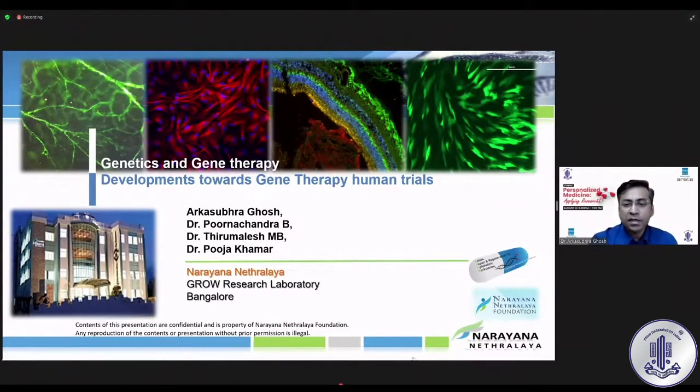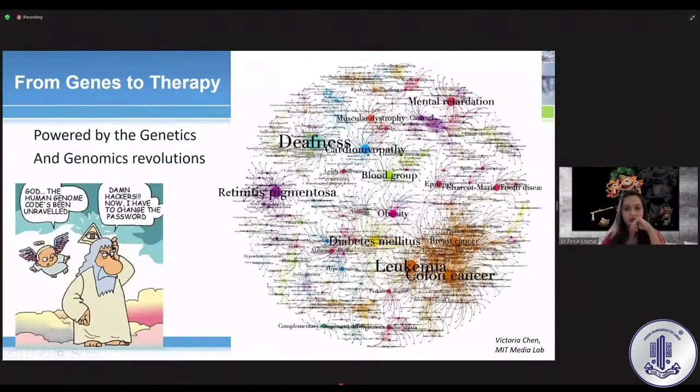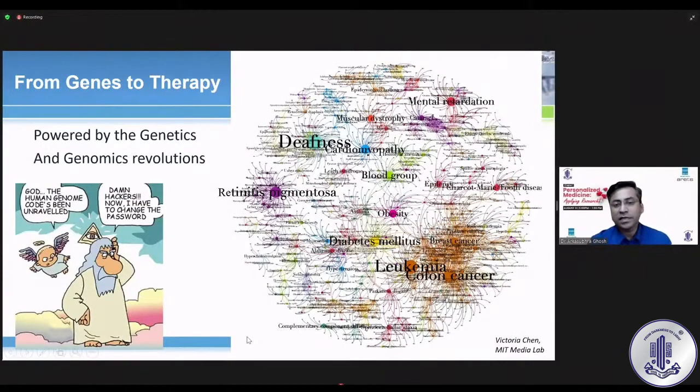So in genetics, we know that over the past 3 decades, there's been an explosion of genetic studies that's led to the discovery of the genes underlying a variety of different conditions. And what you see on the screen is a genes to disease map. And you can see how dense these maps are.